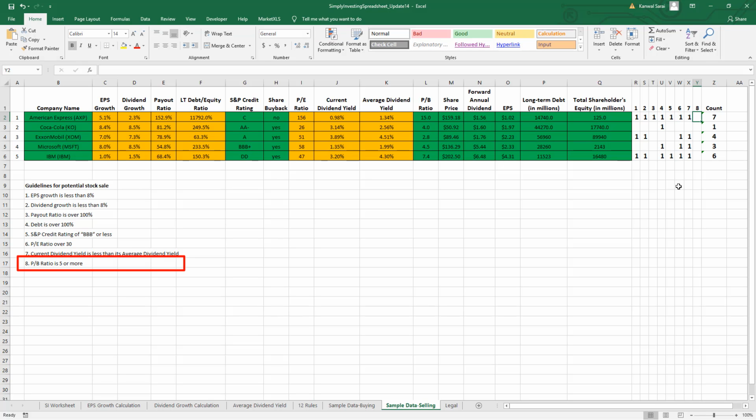Guideline number 8. The PB ratio is 5 or more. So let's take a look at the PB ratio column, and we can see that American Express has a very high PB ratio, so we're going to enter a 1. And IBM is also above 5, so I'm going to enter a 1 in here. And that's it. We're done. We've now gone through all of our 8 guidelines for potential stock sale.